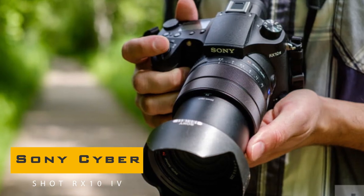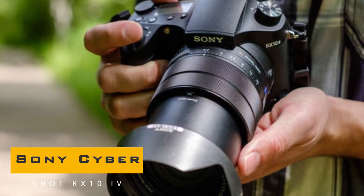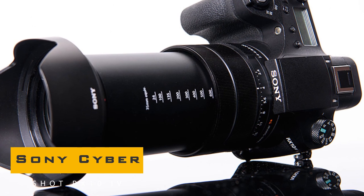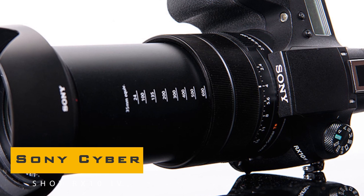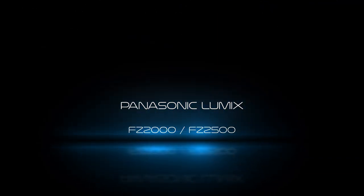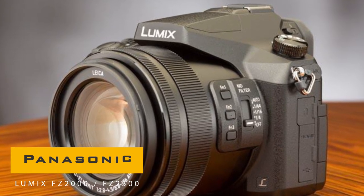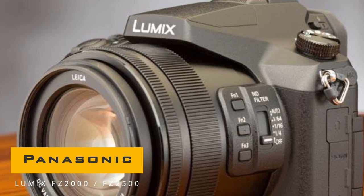While the 1-inch 20.1 MP sensor is capable of achieving excellent levels of detail, it's quite bulky for a bridge camera, and there's no getting away from the hefty price, but the RX10 IV is virtually in a league of its own. Number 9. Panasonic Lumix FZ2000 and FZ2500. The FZ2000 and the FZ2500 combine a bridge camera zoom with a big 1-inch sensor.